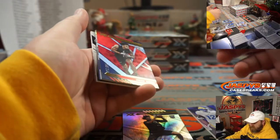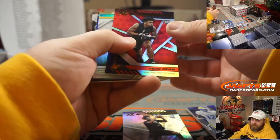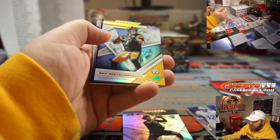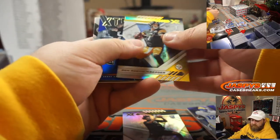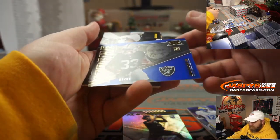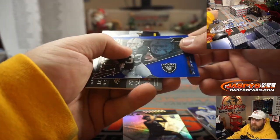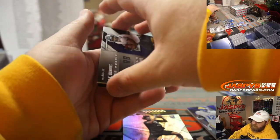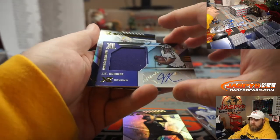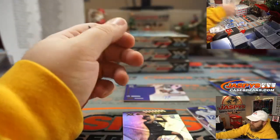Devin Asiasi to 249 for the Patriots, that is Jeffrey Punt. Ben Roethlisberger to 75 for the Steelers, Richard Cromwell. Lynn Bowden Jr. to 99 for the Raiders, that is James Snyder. And extra large swatch and auto J.K. Dobbins for the Baltimore Ravens to 149, Ryan Redmond.